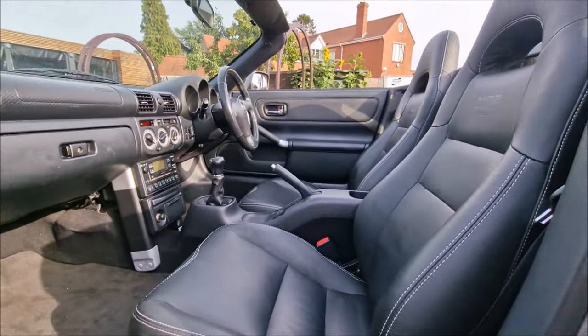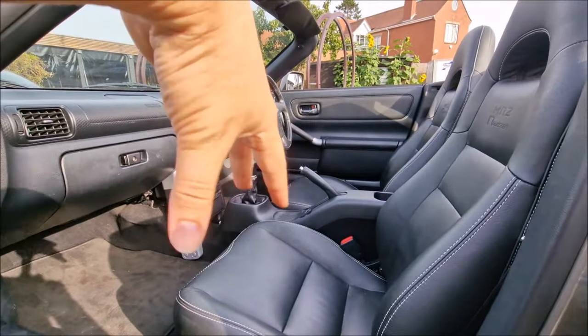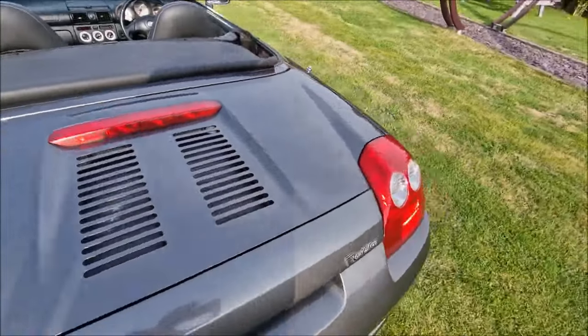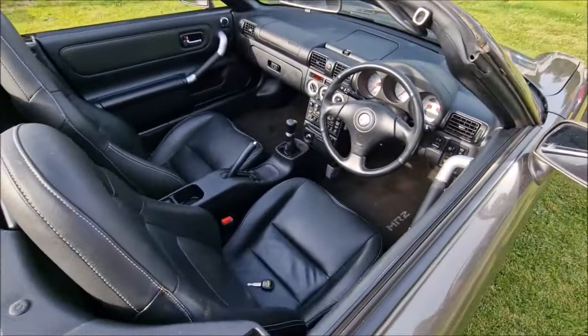That's the passenger side then, and due to the way that the sun is facing, I'll do the bits and pieces in the centre console from the other side so you don't get any shadow. Come around then to the driver's side, then we'll have a look in the frunk, then we'll have a look at the engine bay, then we'll start her up.